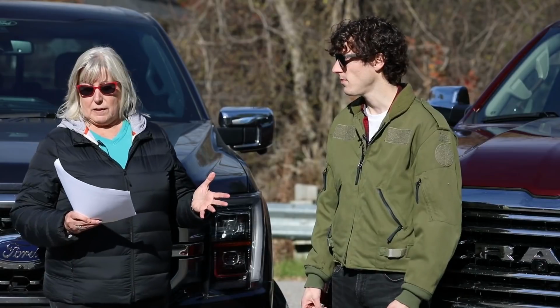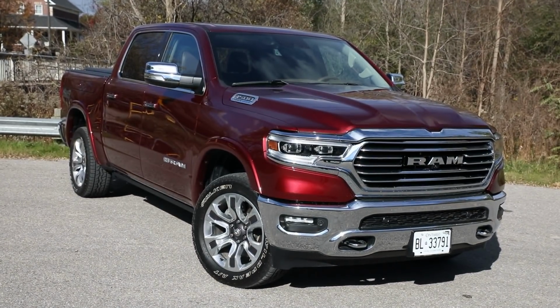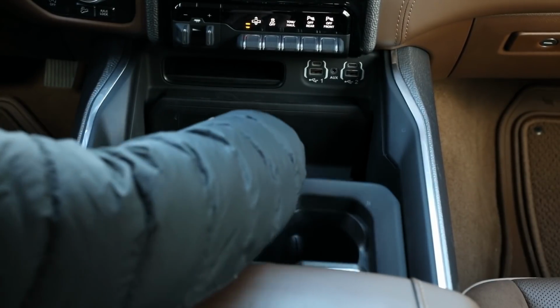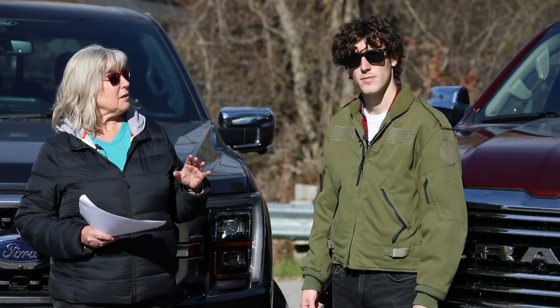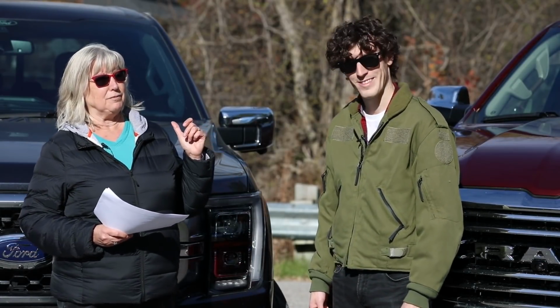Absolutely. Cargo interior, we had to give that to the Ram, and 95% of that was based on the console. Yeah, it's a really functional and well-designed center console layout. It's pretty much perfect. And they both have a flat floor. Now that's something that Ram didn't have before. We got to give them credit for stealing it from Ford.